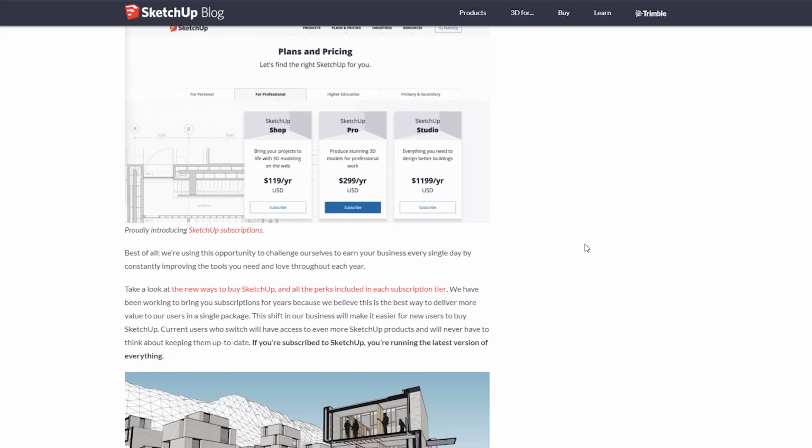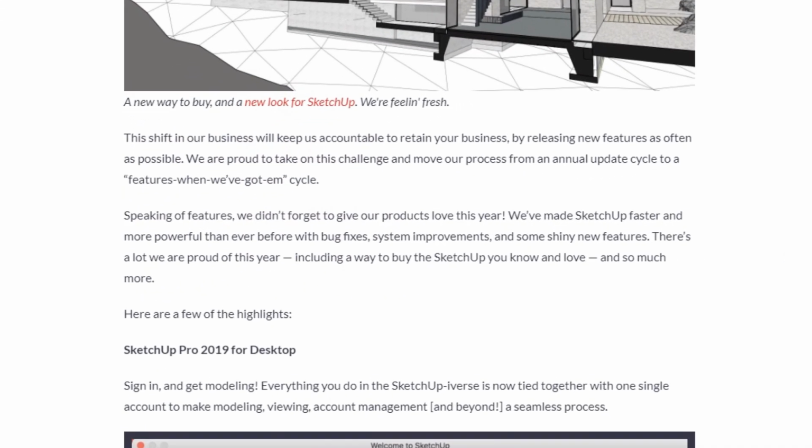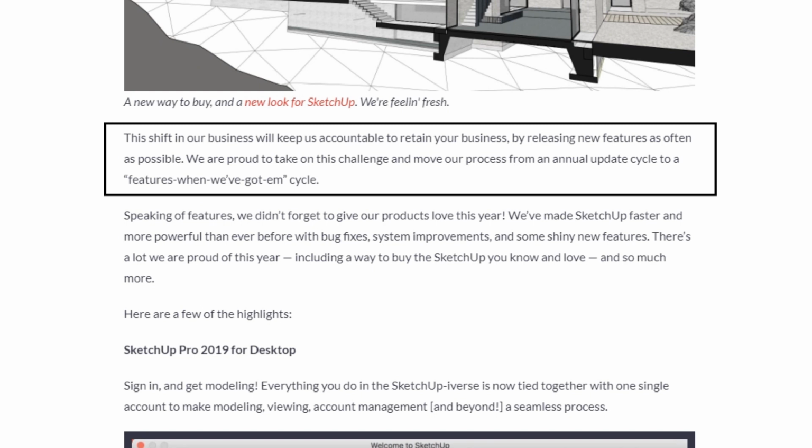The SketchUp 2019 announcement states, "This shift in our business will keep us accountable to retain your business by releasing new features as often as possible. We are proud to take on this challenge and move our process from an annual update cycle to a features when we've got them cycle." I like the sound of that, but only time will tell how frequently new updates will be released.